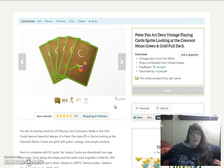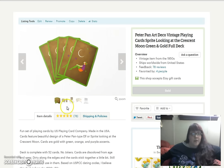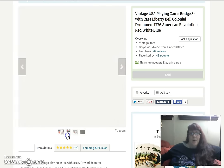Another deck of playing cards sold. This set went to the UK. This one was also an upsell where they bought a case. So this set of playing cards also sold for $11, including the case. Another set of playing cards here. This is a double deck set, Liberty Bell, some drummers, colonial revolutionaries or whatever. This set of playing cards sold for $12. This one did have their own case.